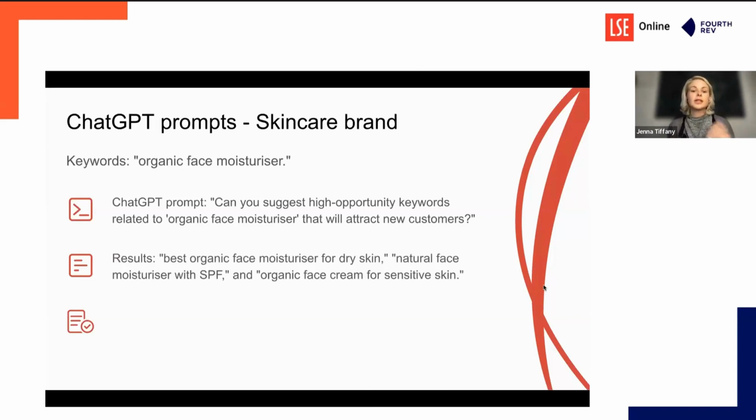The results start to then give you some keyword ideas, which you would then vet and see whether or not it's suitable for your organization, suitable based on your product portfolio. You know, what products are you selling? Do these keywords match? Maybe also now you start to see that you might have some gaps in your content. You might need to create some more content on your website that's focused around these keywords to attract new visitors. And that can then start feeding into your content marketing strategy.